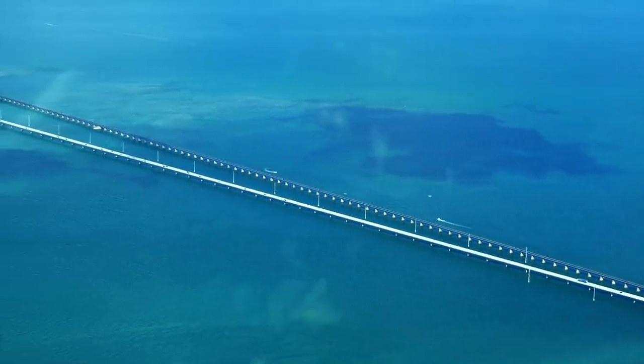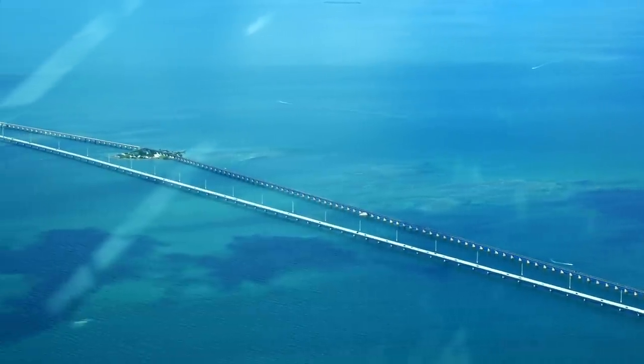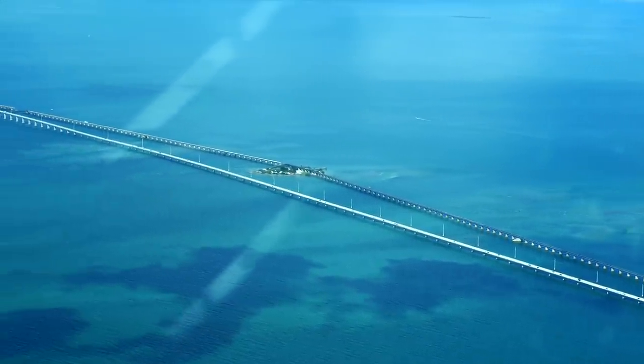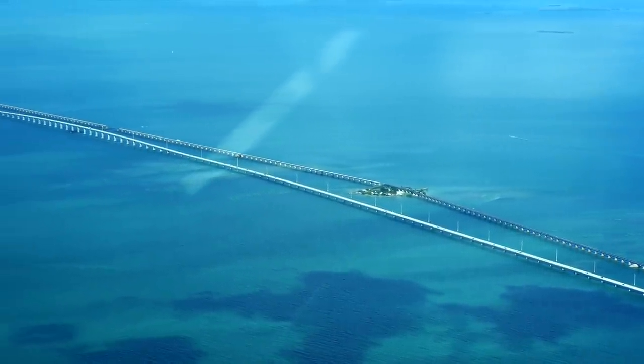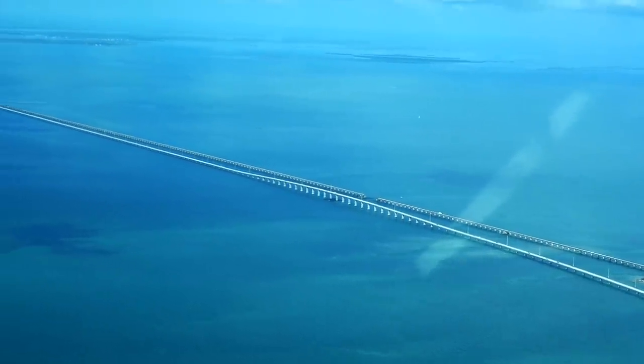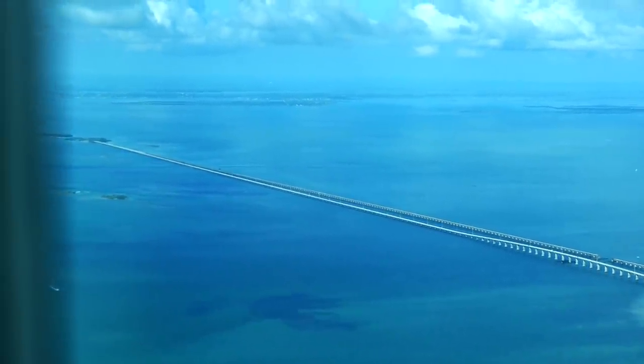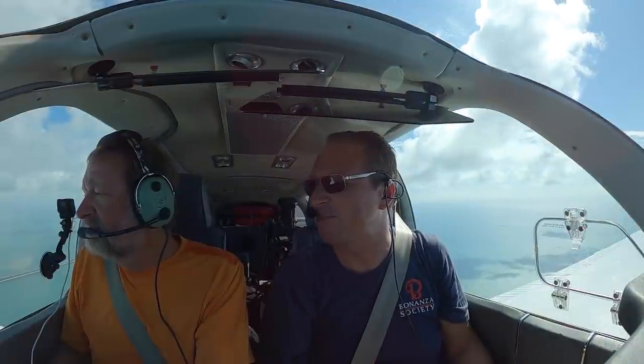So it must be the old bridge there that's interrupted at places. Yes, it's used for fishing now. You can drive cars on parts of it. Well, you see a car out there. Oh, no, that's not a car. It's a boat beyond it. But you can drive on parts of it. Yeah, the places where you couldn't get across with a car because you have gaps on both sides.